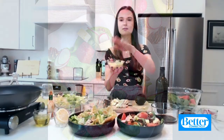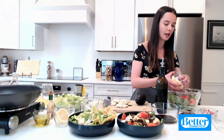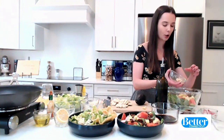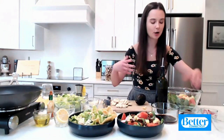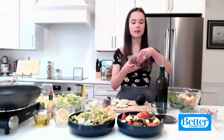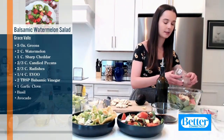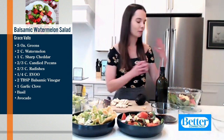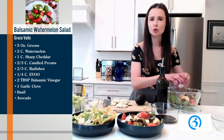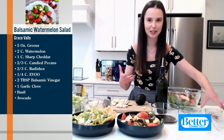So I have some extra sharp cheddar cheese here that I just chunked up. And the cheddar cheese is just so perfect with the watermelon. It's going to be that sweet and salty combo. And then I have some candied walnuts here. You can also use candied pecans. And then I have some radishes. And radishes right now, you can get them local. They're so crunchy and they add that nice back heat, which I love.